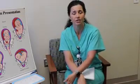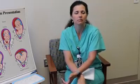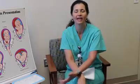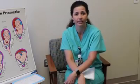There are other options that we can do to try to help with pain relief, like cold therapy or heat therapy. We have things called K-pads. Those give warm, moist heat that can help with low back pain. Just position changes can help with pain relief during labor.